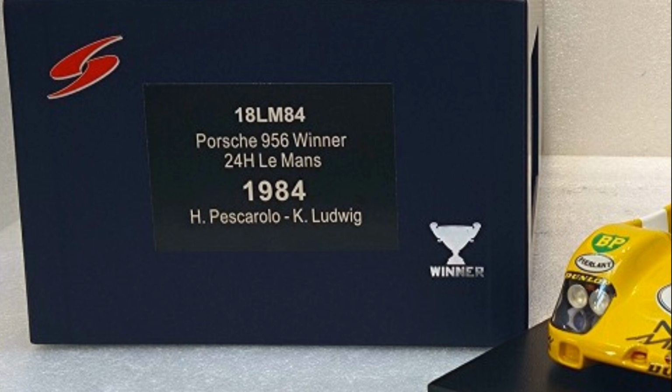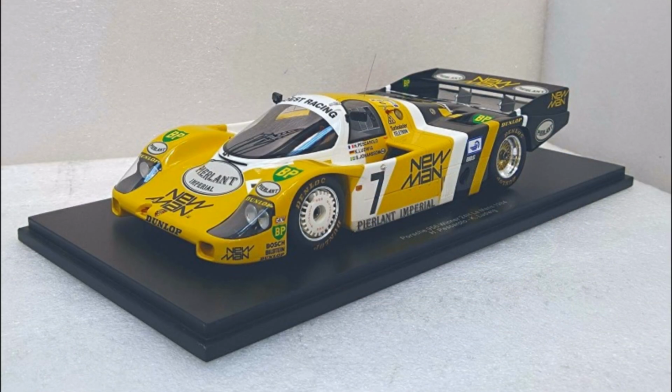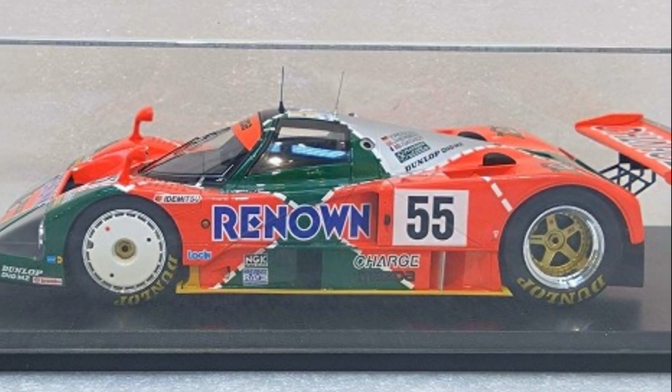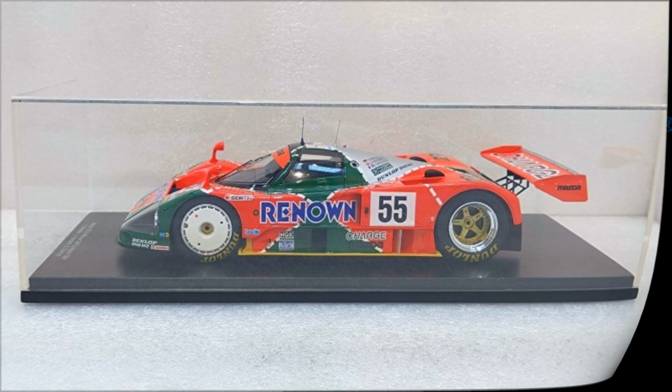For the Le Mans fans, Spark has released two race winners, the 1984 Porsche 956 of Pescarolo and Ludwig, and the infamous 1991 Mazda 787 of Gachot, Weidler and Herbert.